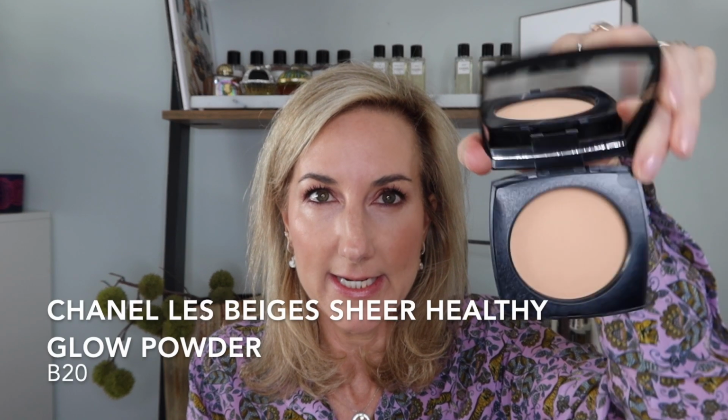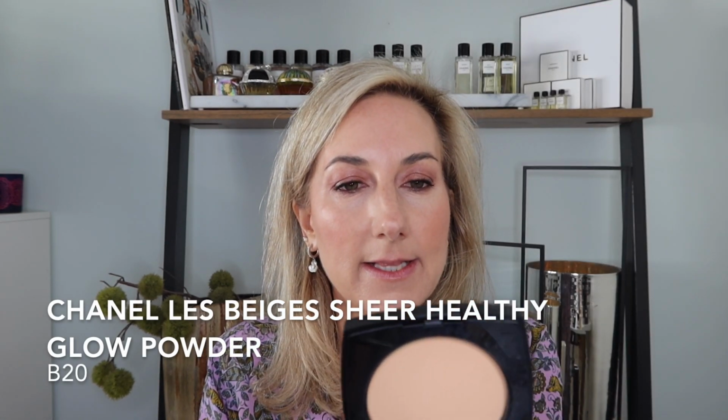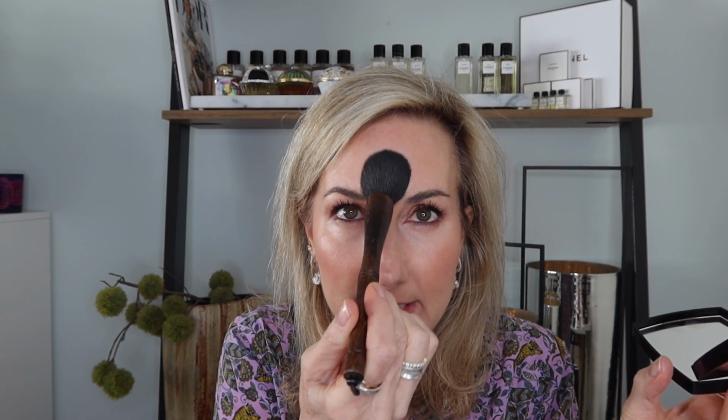I am going to slightly powder down. This is the BEIGES. This is the Healthy Glow Sheer Powder. This one's in number 20. You guys, I just take a teeny bit of this powder and I'm going to come down and we are just going to kind of dust down through that T-zone.